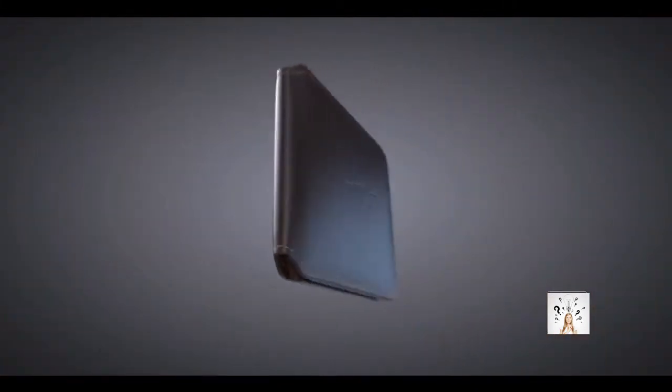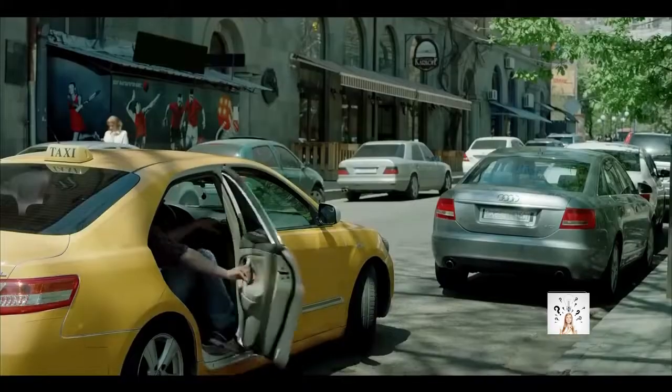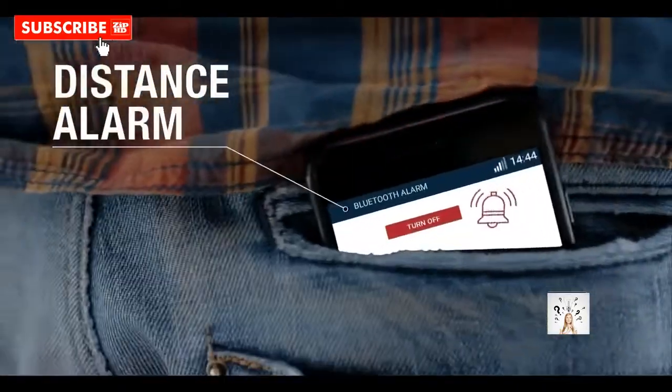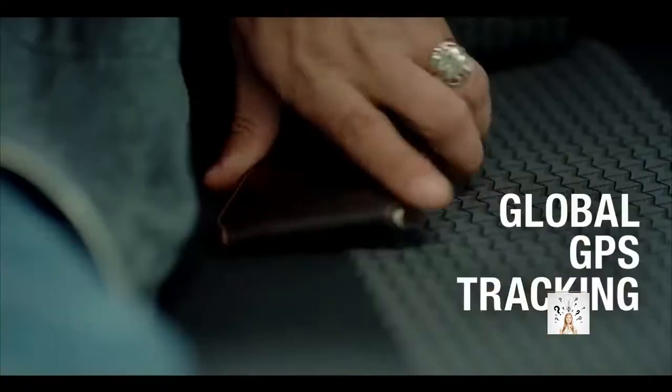The smart wallet helps Rob in a variety of situations. Once, when he was out with his girlfriend, Rob left his wallet in the cab. But Volterman notifies when it's been left behind and is being tracked easily by its owner. Volterman is the only wallet with worldwide traceability.